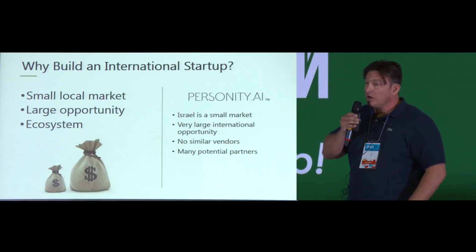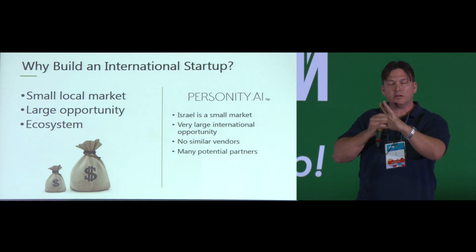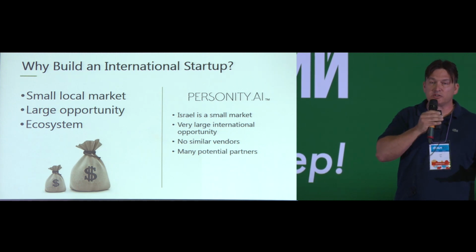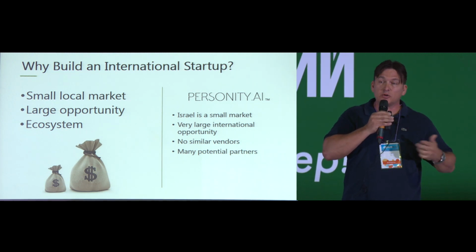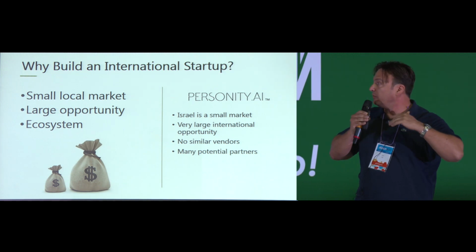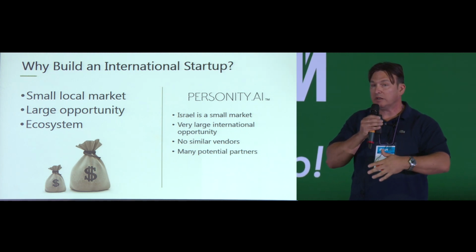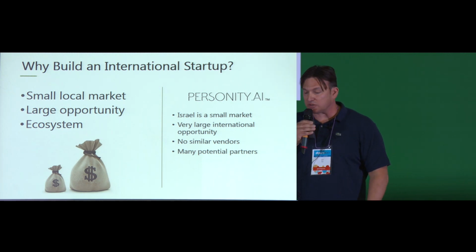And what I'll do now, I'll talk about building an international startup, and also talk about how we did it at Personity. So the first question is, why should we go internationally? What's in it for the company? And I think there's one answer to that. It's all about money. We want to make more money. We want to find bigger opportunities, and this is why we go internationally. If you think about the market in the US, the European market, the Far East market, they're huge. There's a ton of potential in those countries.